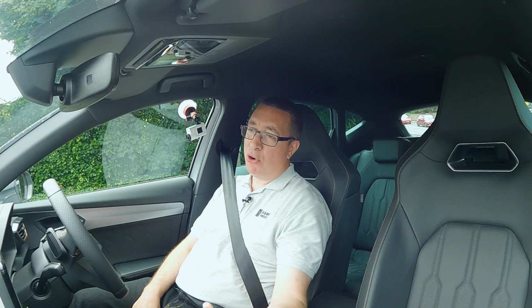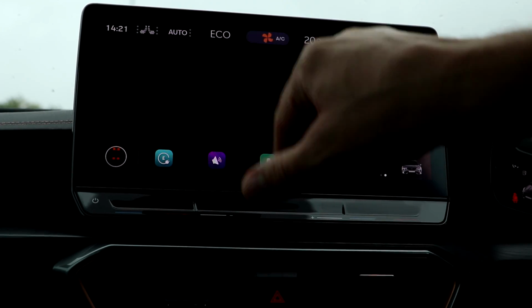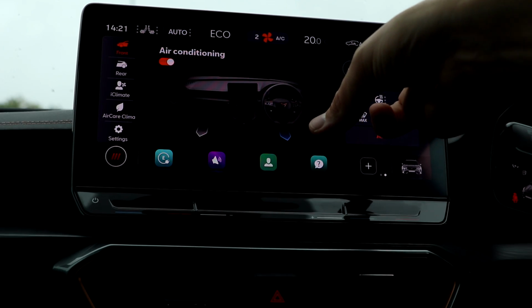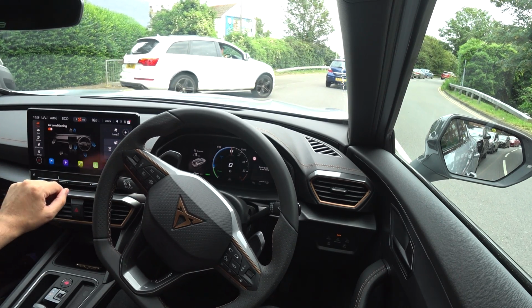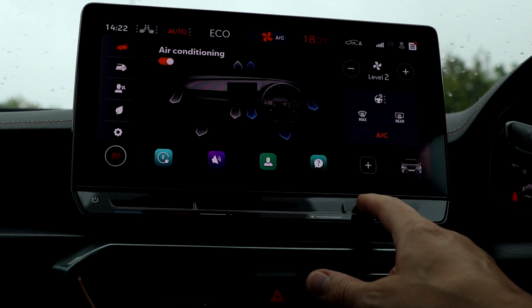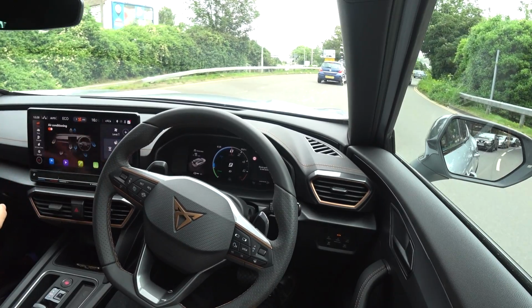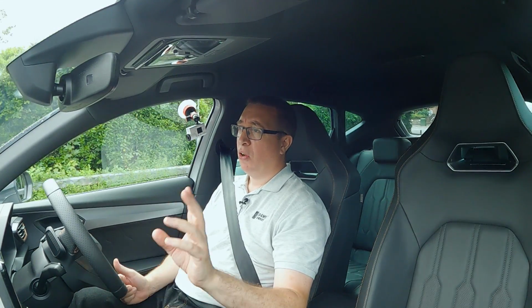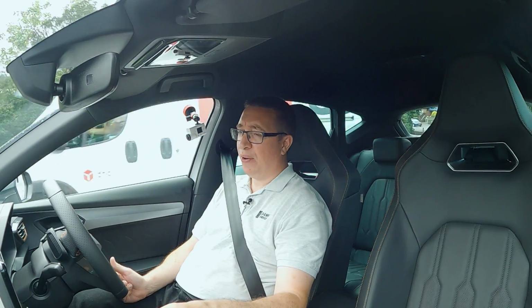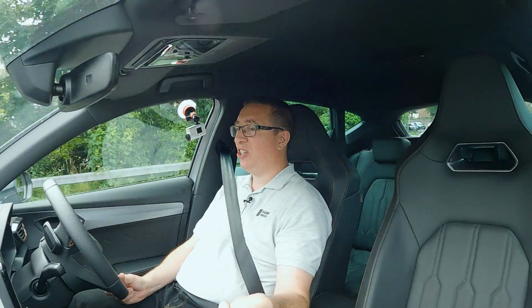If you want a bit more granularity of the speed of the fan, you press the fan button, go in there, and you've got, blimey, that's blowing a lot, isn't it? Plus and minus there. You've got where you want the air conditioning to be blowing from. You press buttons. Again, I wouldn't feel happy changing this while driving too much because it is very fiddly, but get it set up and just don't change it.